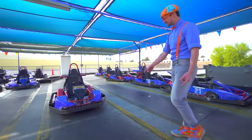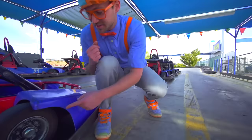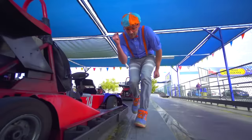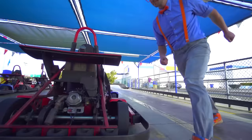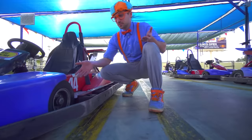Yeah, it's a go-kart. So the first thing on go-karts is that all of them have four wheels and tires. See right here? This is a wheel and tire, and it's really small. So cute. So this is the first wheel and tire. This is the second wheel and tire. This right here is the third wheel and tire. Ooh, and this is the last wheel and tire. It's the fourth wheel and tire.